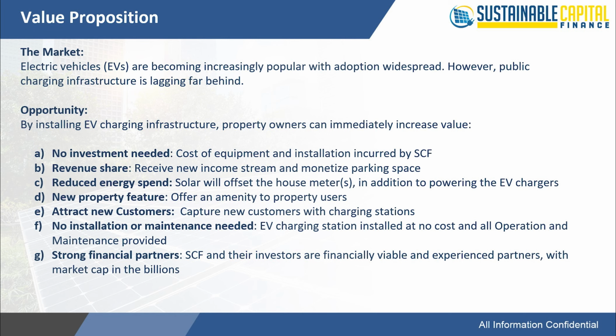SCF covers all operations and maintenance costs, so there's nothing to manage for the property owner. And then lastly, SCF works with some of the strongest financial partners in the industry with market capitalization in the tens of billions of dollars. So, we're going to be there for the long haul.